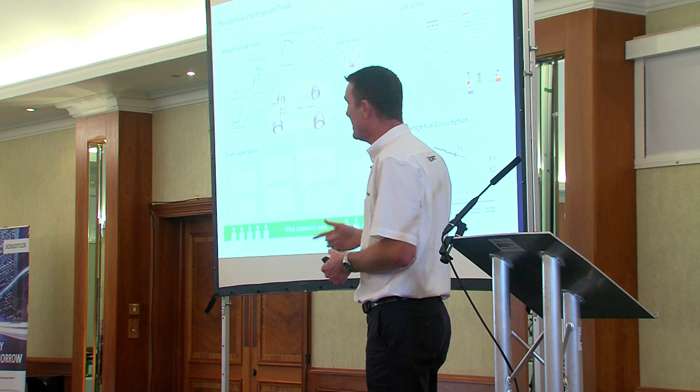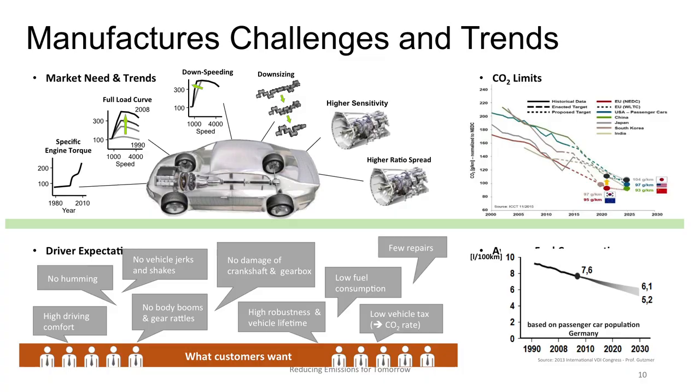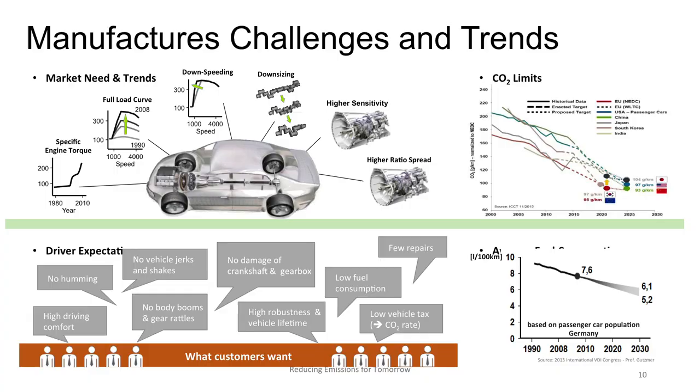We're bringing in all that power, so more power. Our torque curve actually is quite short now. As you can see, all that extra power is coming in at low RPM. The reason behind that is we don't want to rev the engine. If we're revving the engine, we put more fuel in, we get more emissions coming out. So that works hand in hand with downspeeding the engine and also using higher gear ratios.